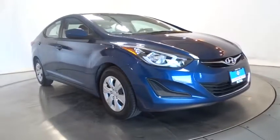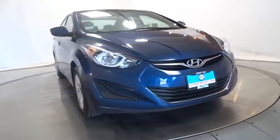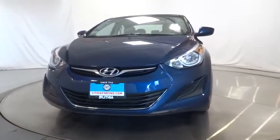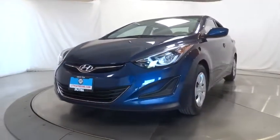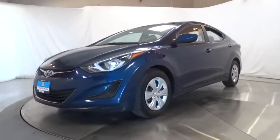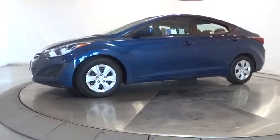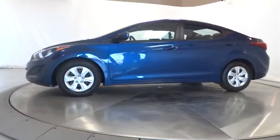2016 Hyundai Elantra. The Elantra boasts the most interior room in its class and gets an exceptional 35 mpg. With its luxurious standard features, the Elantra is an easy choice. This vehicle has less than 35,000 miles. Here are some of this vehicle's great options.